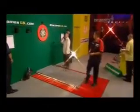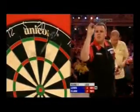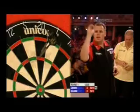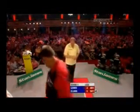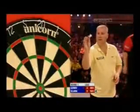6th leg. Well, Matt Clark missing 4 darts to go 3-2 up. Lewis with the first break and throwing here to extend that lead. Lewis averaging around 95. Matt Clark 4 points behind him.